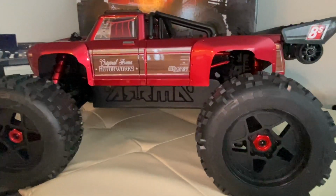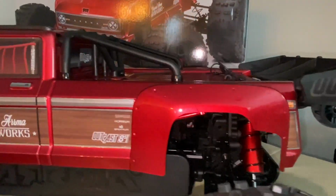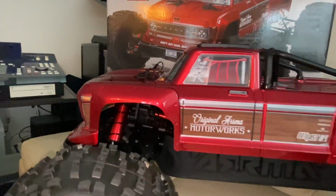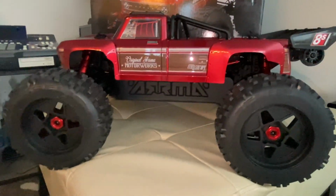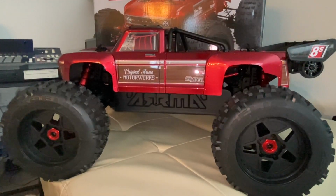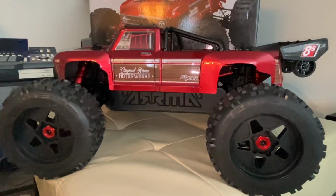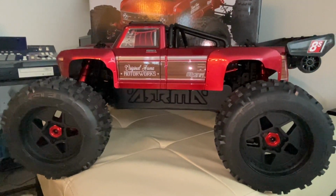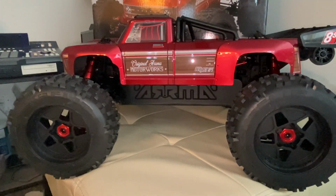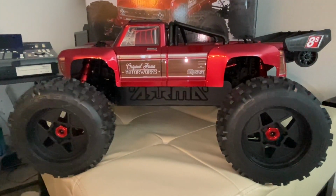The styling of this vehicle is absolutely tremendous. Let's get a closer look at this paint job here. Such a unique color of red. Love the coordination between the wheel nuts, the shocks, and the body color. This is just the initial take. We'll do a 360-degree walk around. Just loving the styling of this and all the Arrma monster trucks. To be straightforward with you, they're probably the best looking rigs on the market.